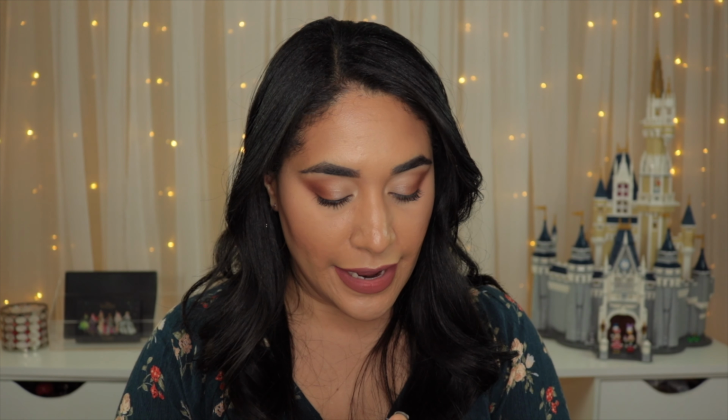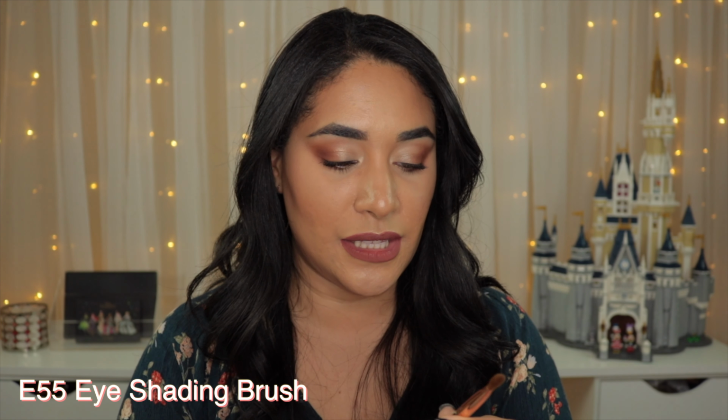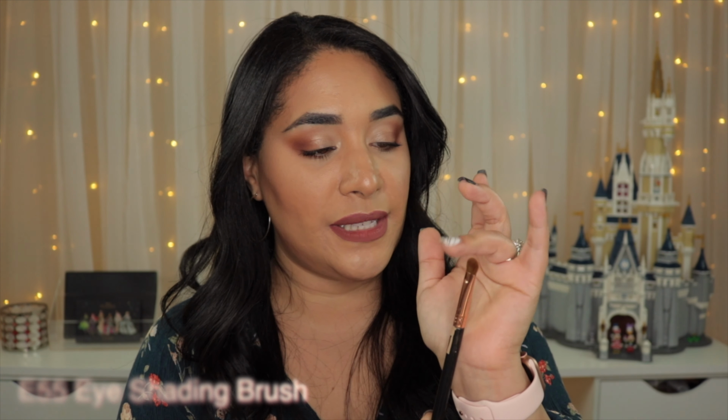Now for the next brush, I have an eye shading brush. This is the Sigma E55. It's the perfect size, the perfect density for eyelid color. I also like that it doesn't deposit too much product, so you can build it slowly. It's just a really nice eyeshadow brush.